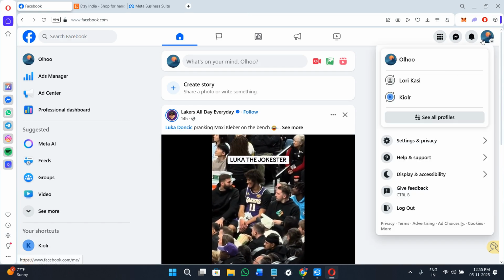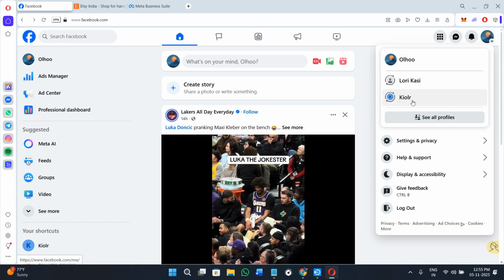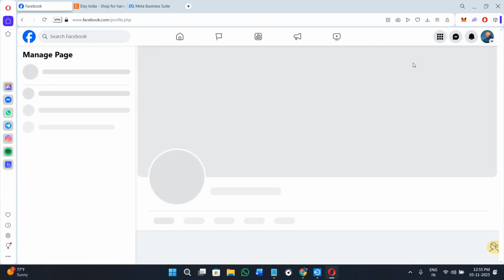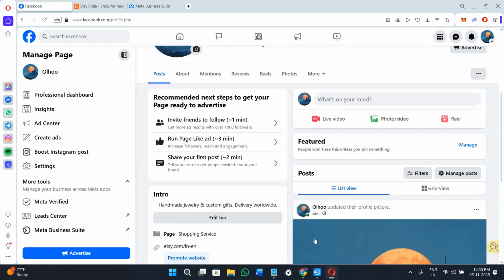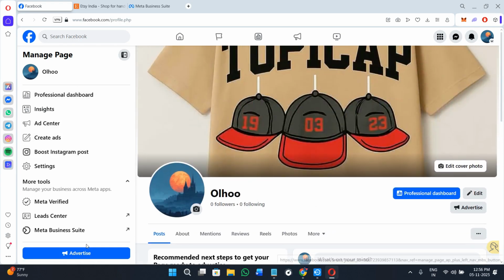So you can click on the top right hand corner of the screen of your profile, and you can just simply take a look at the profile view of your page. After that, go to the manage page option, and here you will see all of your listings here in this place. You can also manage your listings with the help of these options that are available in the left hand side.